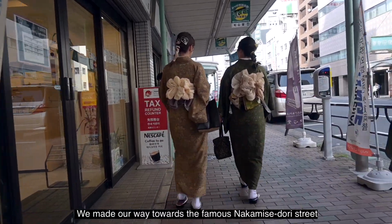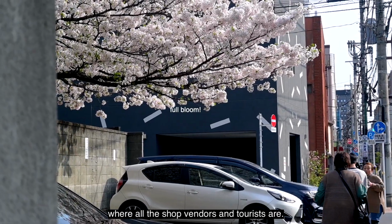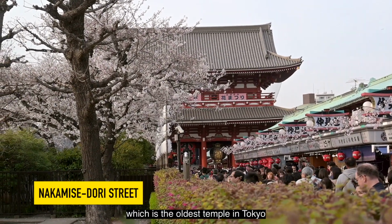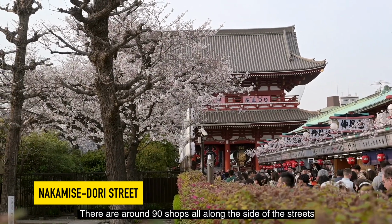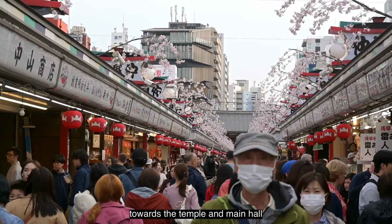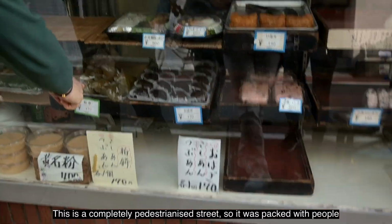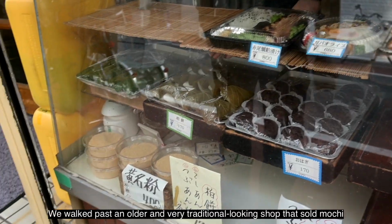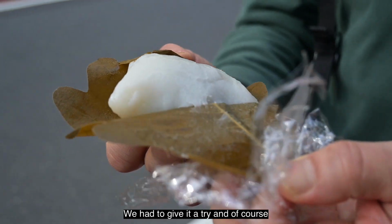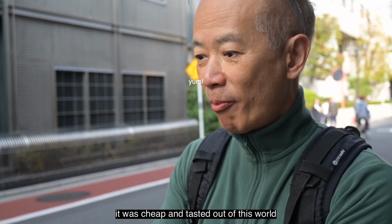We made our way towards the famous Nakamisedori Street, where all the shop vendors and tourists are. This shopping street connects to the Sensoji Temple, which is the oldest temple in Tokyo. There are around 90 shops all along the side of the streets towards the temple and the main hall. This is a completely pedestrianised street, so it was packed with people. We walked past an older and very traditional looking shop that sold mochi. We had to give it a try, and of course it was cheap and tasted out of this world.